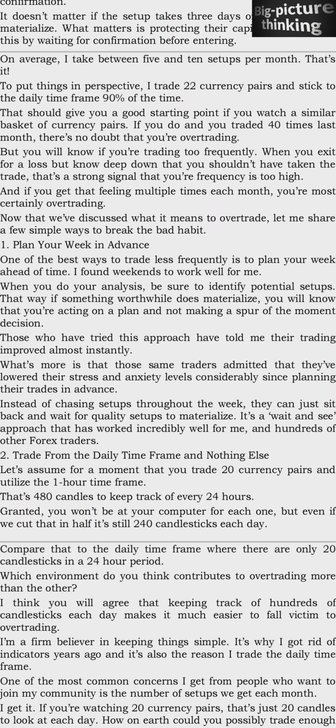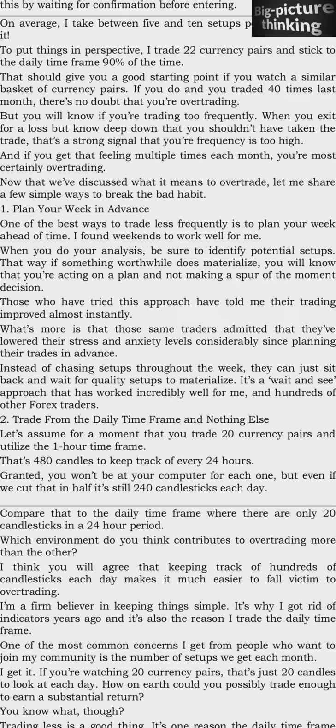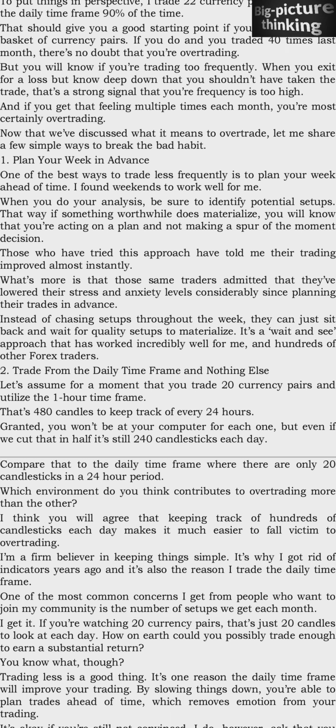What's more is that those same traders admitted that they've lowered their stress and anxiety levels considerably since planning their trades in advance. Instead of chasing setups throughout the week, they can just sit back and wait for quality setups to materialize. It's a wait-and-see approach that has worked incredibly well for me and hundreds of other forex traders.